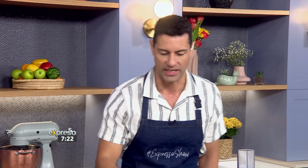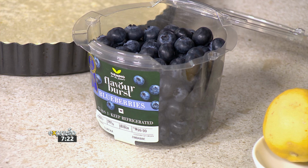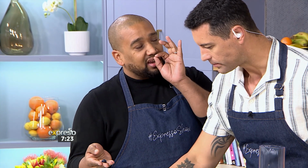Okay, what's the big difference? Because you and I were snacking a little bit earlier, and they really are amazing. They're very different. So you get blueberries, and then you get Flavourburst blueberries. These are like the Springboks of blueberries. It's about the champions. It's about the flavor, the texture, and even the appearance. They just look like they're about to burst with all that juicy flavor. It really is the pinnacle of blueberries, picked at the prime moment.